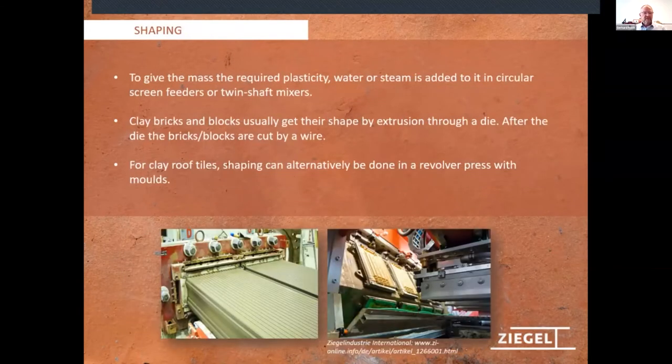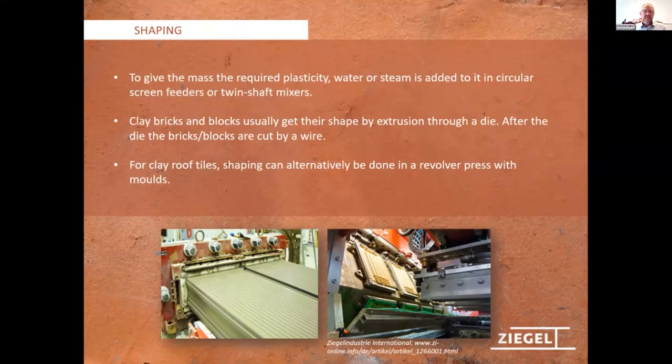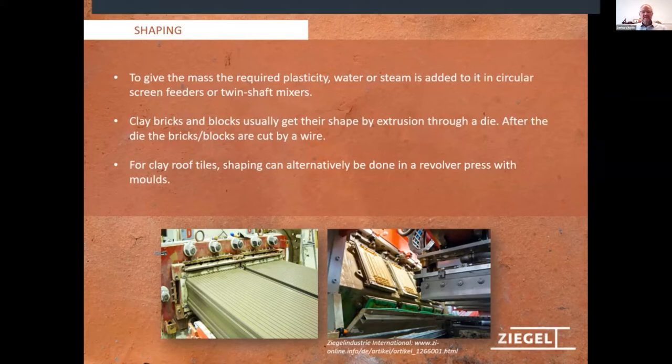The next step is the shaping, where our products get their final shape. There are two principal possibilities. Normally for bricks, facing bricks, pavers, or for blocks, and also for part of the roof tile types, the production methodology is extrusion. The clay is pressed through a die where it gets the shape, and after this die, the bricks or blocks are cut in pieces. For clay roof tiles, there is also an alternative methodology. They can get their shape also in a so-called revolver press with molds. You see that here on the right picture.